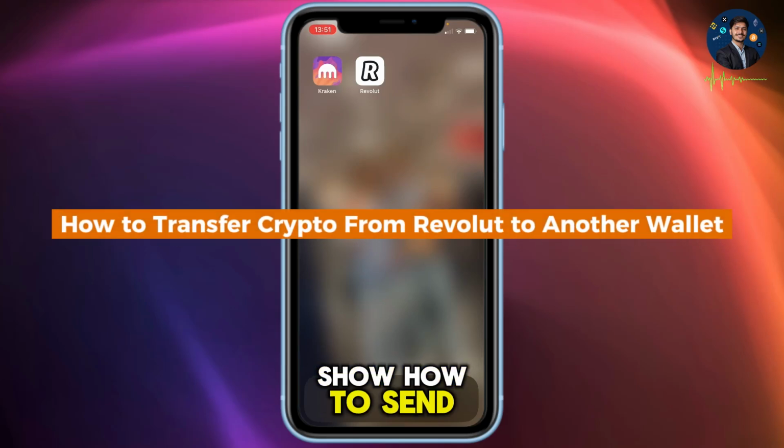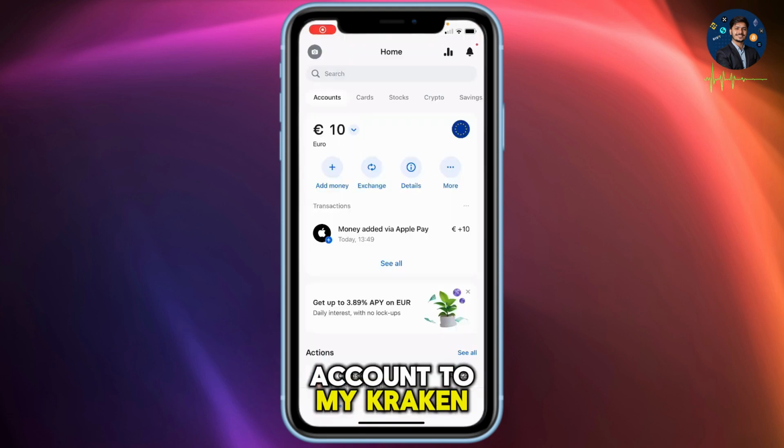In this guide, I'll show how to send crypto from Revolut to another wallet. I'll move crypto from my Revolut account to my Kraken wallet.